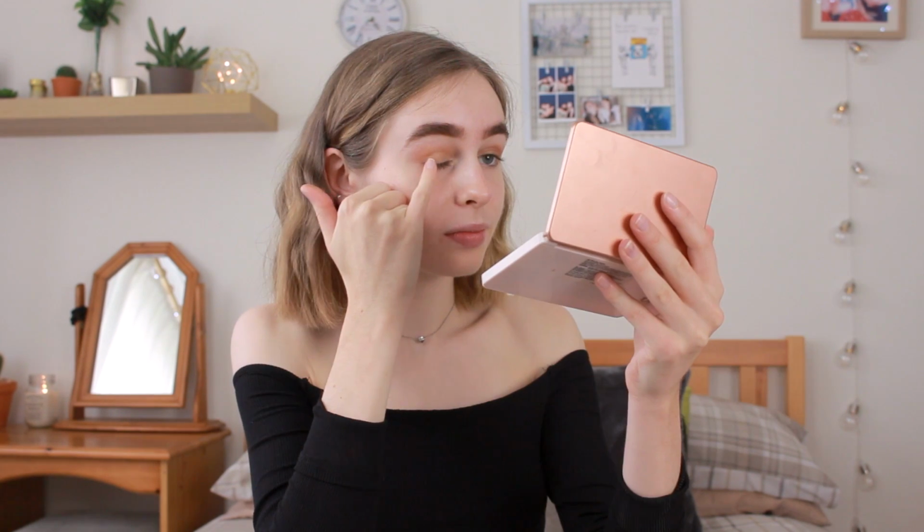Then I'm going to take my little finger and put that slightly under my eye. Beautiful. Then also on my little finger, I'm going to take this brown shade and put it on the outer bit of my eye, not the crease, but the outer lash line.